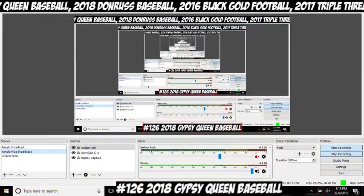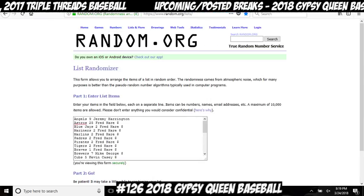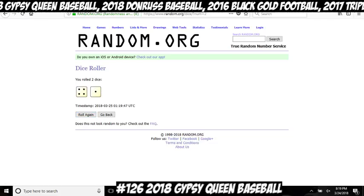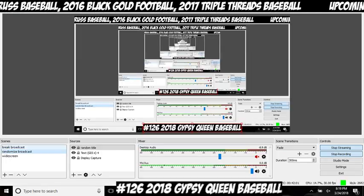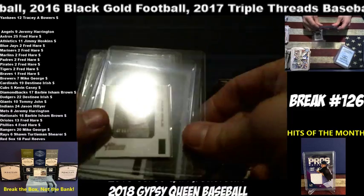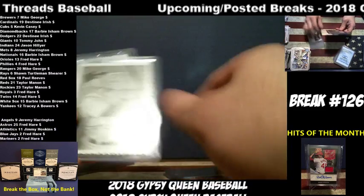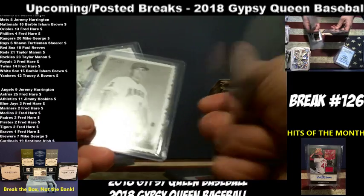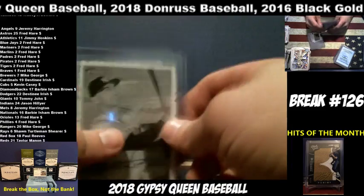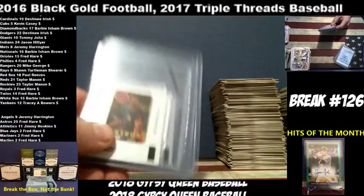Let me just switch screens. I've already deleted the six auto teams. Five or higher on the dice, and we will go get a five. Let me switch back here. And in our heritage lot. Sorry. So we have Amed Rosario, Rhys Hoskins, Carlos Correa. Then we have the Giancarlo Stanton, Mike Trout, and Buster Posey facsimile autographs. So that's one lot there.